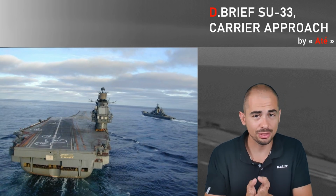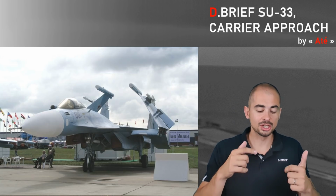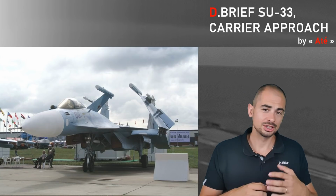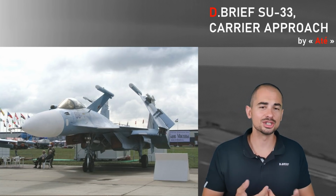Therefore, the Sukhoi 33 is slightly different from the Sukhoi 27. You have folding wings, you have bigger wings, you have air-to-air refueling capabilities, you have bigger engines, you have canards. The idea is to have more lift and a bigger landing gear. The nose wheel, the landing gear, is bigger as well.